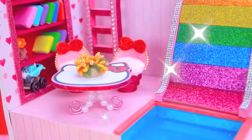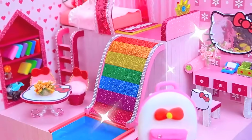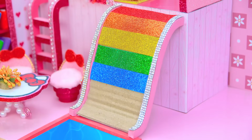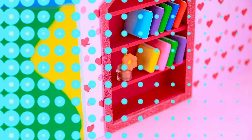Hello everyone, welcome to DA House. I have an idea with Kitty. Now today, the main part, I would share with you how to make gorgeous Kitty's house with beautiful bed, gorgeous stair, pool, and more things from cardboard and clay. Hope you like this.